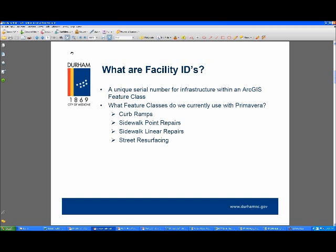And I'm not a GIS guy, that's David's job, but I liken feature classes in ArcGIS to layers in AutoCAD. And you can turn them on and turn them off. And within the feature classes that we have built for use with Primavera, which is shown in the next bullet, we've built 4 types: curb ramps, sidewalk point repairs, sidewalk linear repairs, and street resurfacing.